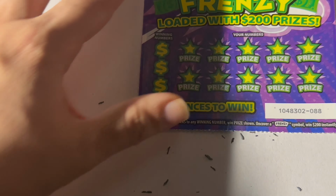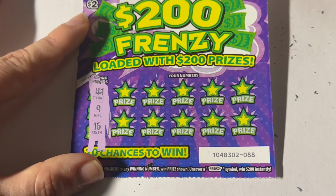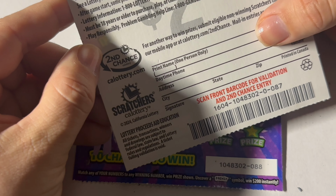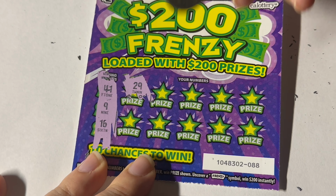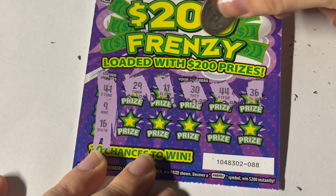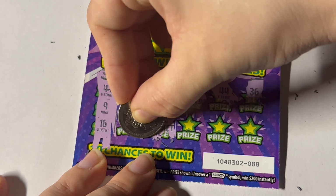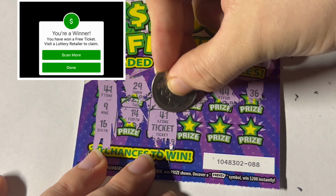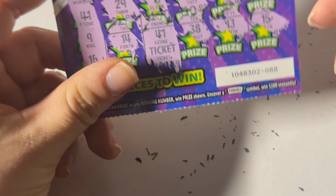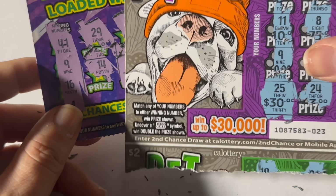Okay, el último, last one. Hopefully this one is a winner. Ojalá este sea un ganador porque it says the odds of winning any prize are 1 out of 4. So we only got 3. So we only have last chance, último intento. 29, 11, 30, 44, 36, 44, I mean 14, 41, winner. What do we get? Got a free ticket. Yay. So, free ticket. 38, 13, and 15. So all in all, we got a free ticket and we got $30. So we got $32 all in all. Nice.